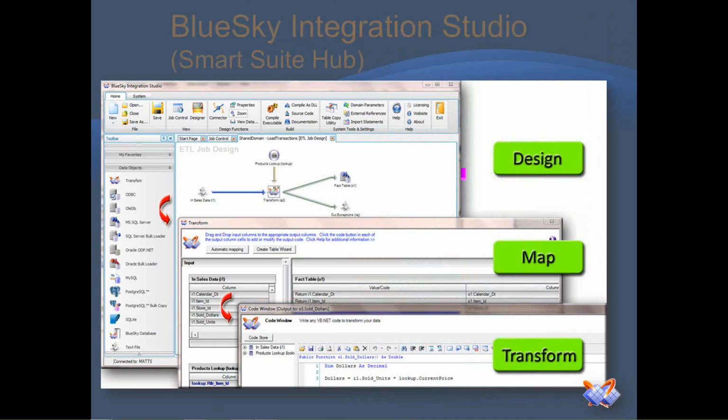So this Blue Sky Integration Studio, this is as technical as I'm going to get. If IT people wanted a demo on that, we do have separate demonstrations, because going through this tool is an easy hour-long demo. But in a nutshell, business users don't want to see underlying code and underlying processes that are going on. But I will say, I like to point it out because it is the core difference between what we're doing and what other tools are doing.